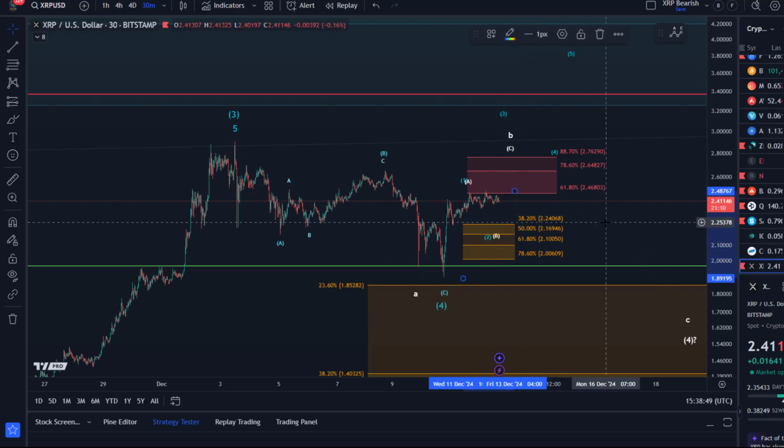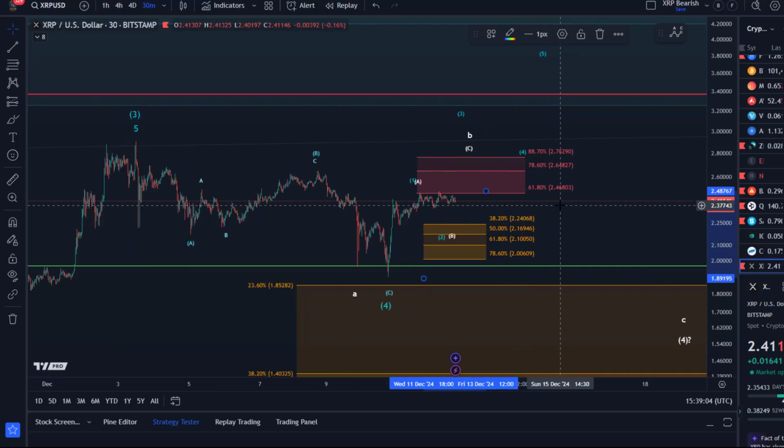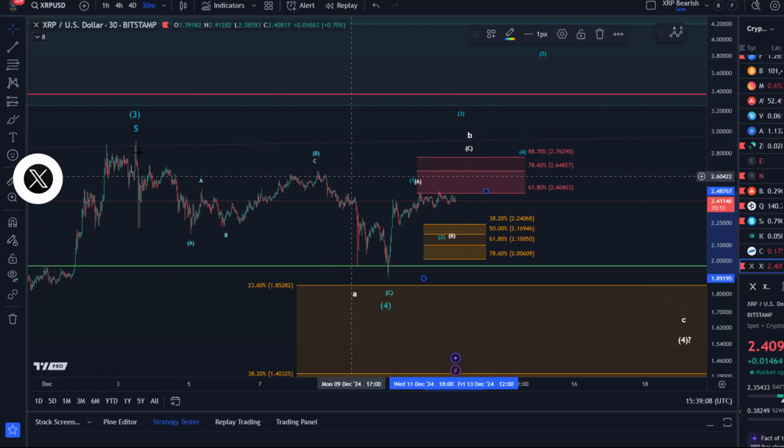So the support region that we talked about in the last video here on the XRP chart is still relevant. I provided in the last update a resistance area here on the micro level. By the way, I'm only going to talk about the smaller time frame. The larger time frame was covered in the last update. The idea here is that we could still see the price push a bit higher.